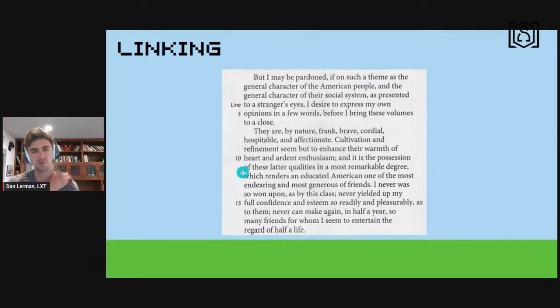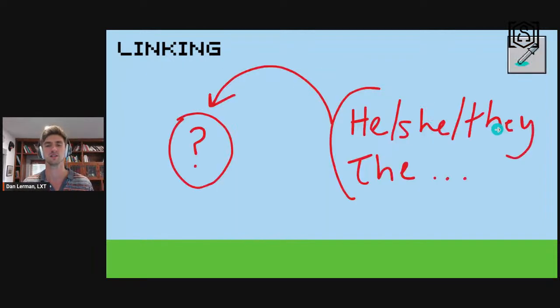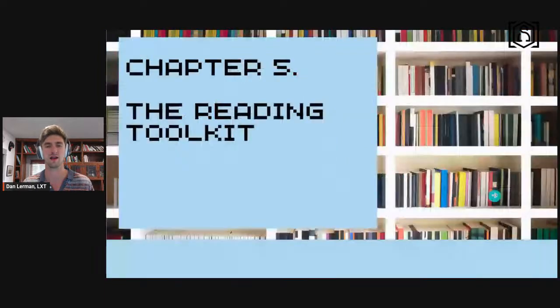Here's an old SAT passage. I like showing this one because it says "they," it says, wait, is this class? There are so many pronouns in here that all refer back to Americans, which aren't mentioned since line 2. So they mention the American people, and then the rest of this, there are pronouns that tie all the way back there. And people get lost on this because they don't know what the pronouns are talking about. So that idea is called linking. So taking pronouns, tying them back.